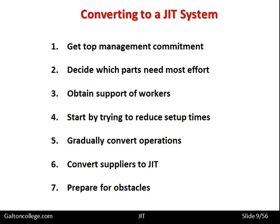So be prepared with cogent responses and arguments to take on those criticisms and those points of view and persuade them of the benefits of the system, the efficiency gains, and the lack of wastage, the reduction in wastage that will occur if the JIT system is implemented.